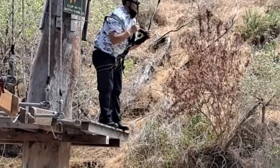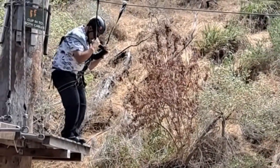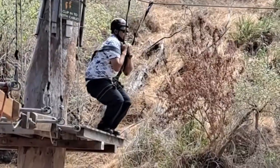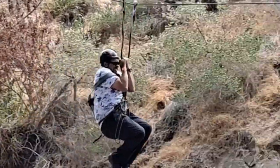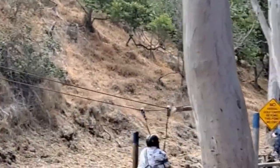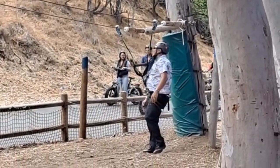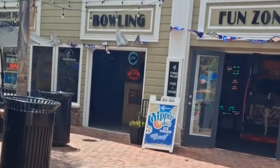How do people come to do this? Yeah, you just gotta crouch down a bit so you sit into the harness. Just a bit like that, yeah. And then you go across. You don't need to stick your neck on the bar though. Yeah, just like that. You didn't make it all the way. Made it to the fun zone. This is the fun zone.